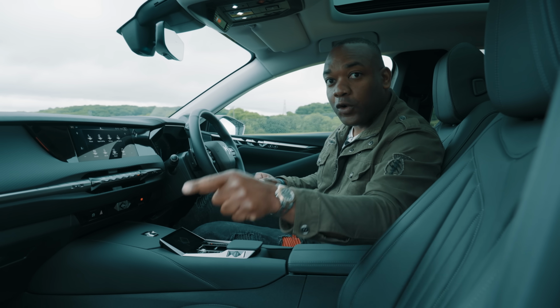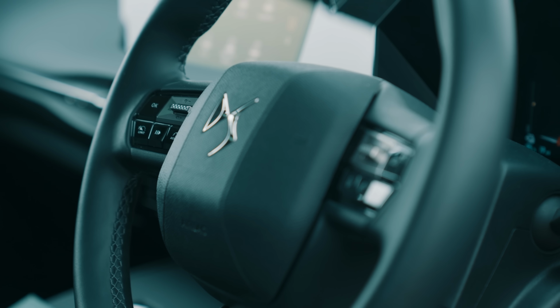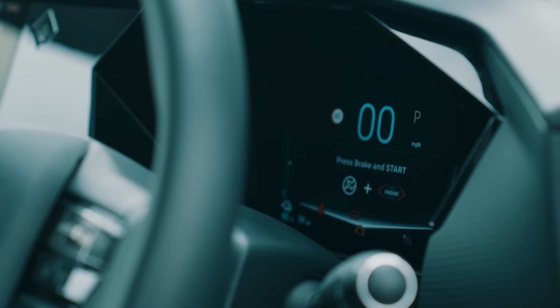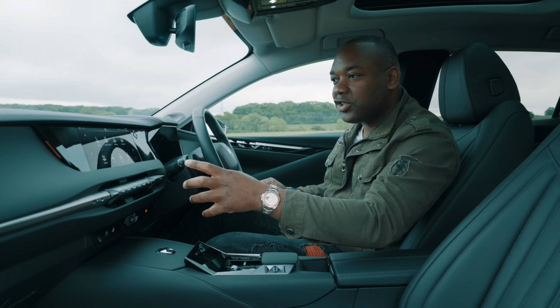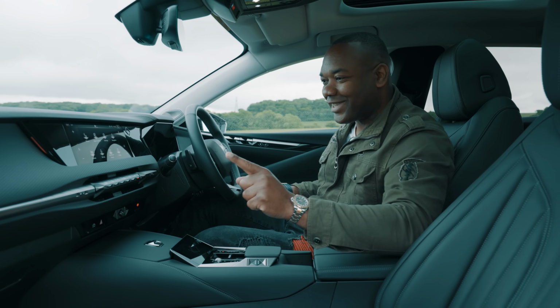For example, the door pockets are lined in felt so your loose objects don't jangle all over the place as you drive. Steering wheel, nice and compact with buttons for your volume controls and your media playback. And just in front of that, a small screen for all your driver information, plus a nice big head-up display, which is quite useful. On this dashboard, you've got a fairly large screen. We're going to come back and talk about that a bit more later on. I've got a lot to say, believe me.